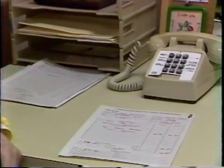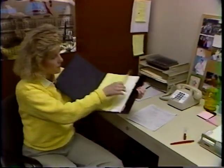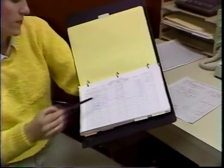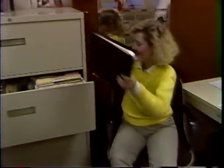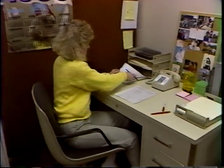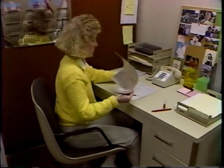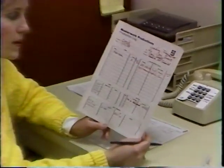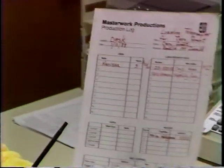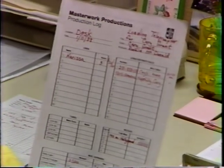So let me show you right over here the job order book. We open this up, and here, as you can see, is where we will assign each job its number. Okay, let me put that back. The next thing I wanted to show you was a production log filled out. We have one right here. You would use these for a video shoot, or what I usually use these for is when I work on the teleprompter.